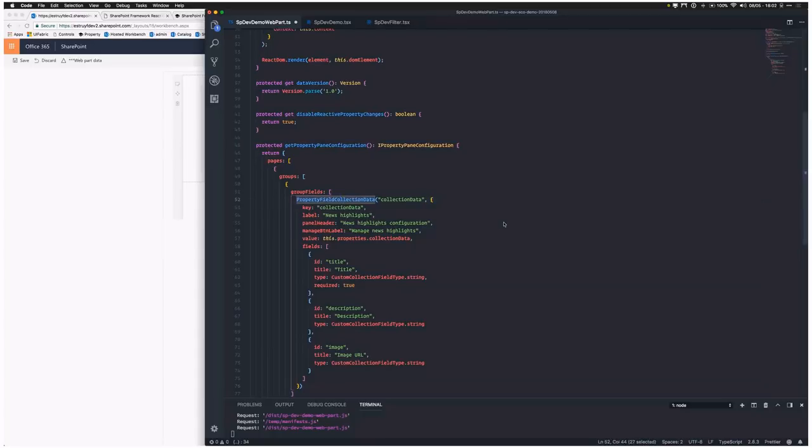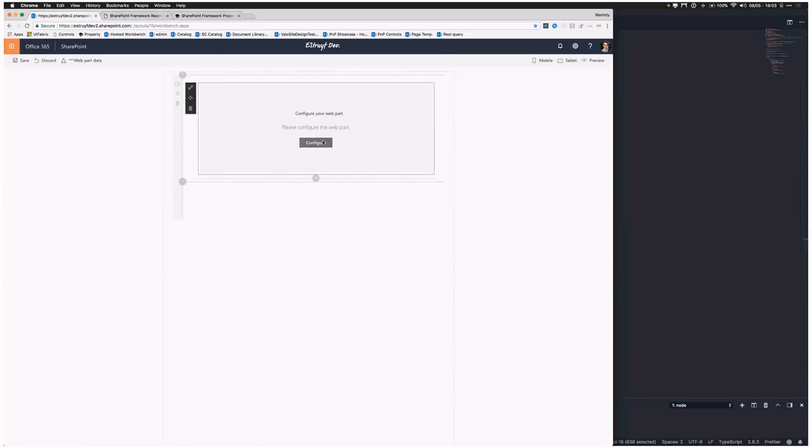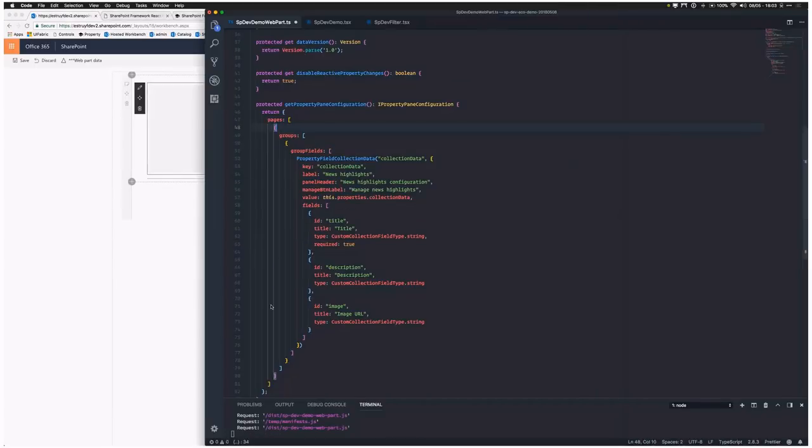So the property field collection data contains some labels, a value, which is specified within your web part, and then a couple of fields. These fields, that's the business logic you define. So for my web part, I currently define a title, a description, and an image. So what I'm going to do, I'm going to create a slideshow, or the slideshow is already created, although it's not yet loaded because there's nothing in my property pane at the moment.